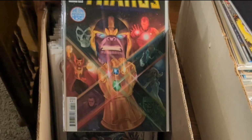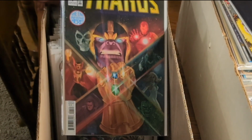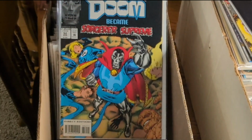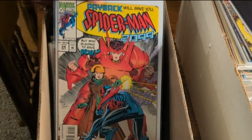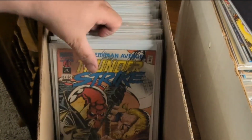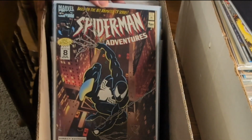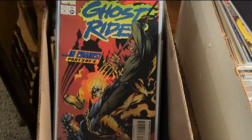Thanos, number 1 variant, looking like the Infinity War or Infinity Gauntlet. Origins of Marvel Comics, number 1, Spidey and Thing on the cover. What if Doom was the Source Supreme? Didn't that just happen recently too? Spidey 2099, 24. Skeleton Warriors, Blade Man, Thunderstrike. Spider-Man Adventures, based on the cartoon. Oh no, well, that's cool, he's wearing the black costume. Oh, a Venom. Ghost Rider.